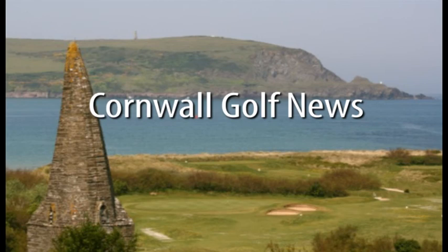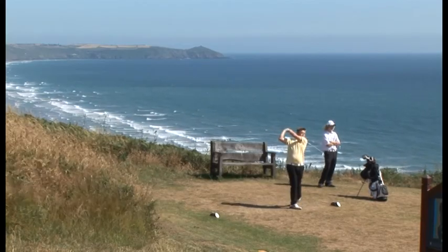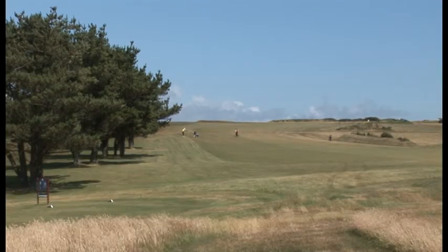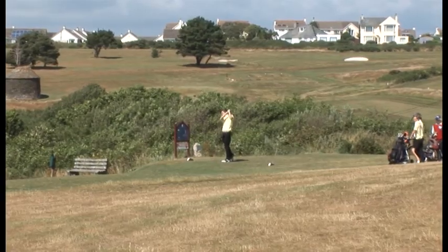In Cornwall golf news, Falmouth Golf Club's Colin Ross won the South West Senior Championships at East Devon Golf Club. The Cornwall boys under-16s played 2 matches at the end of July. In the first match, Cornwall played against a strong Dorset team at St Mellion Golf Club. It was a close match and Dorset came out on top by 7 matches to 5.